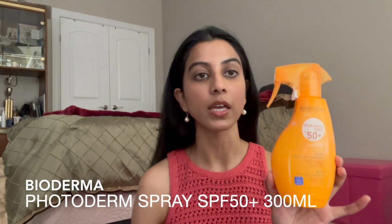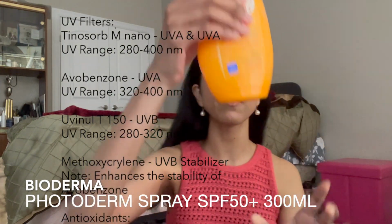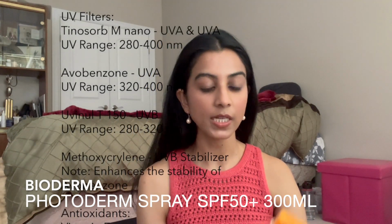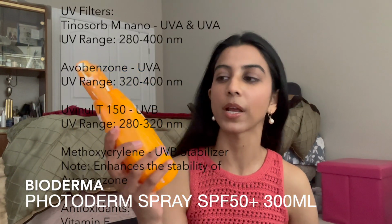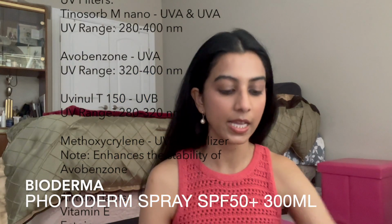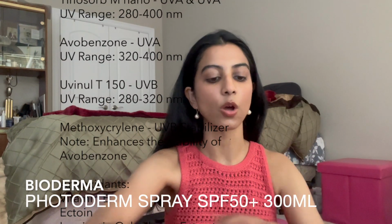I have been loving and using the Bioderma Photoderm SPF 50 plus spray. I am nearly done. I think that's all I have left. And I got this a couple years ago, but it wasn't until last year that I started to use this, or maybe the year before that when I got it. I love this sunscreen. This is a very affordable sunscreen and you get 400 mils in this. It is water resistant. I couldn't get a lot out just because it is nearly done.